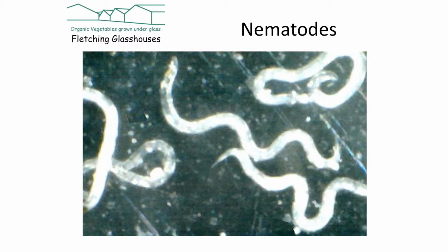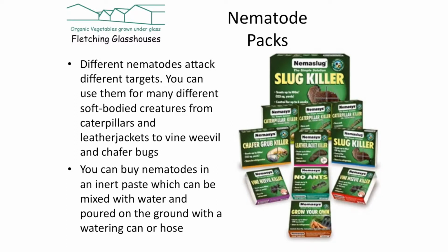Now, nematodes are actually one of the most abundant creatures in the soil, and there are all sorts of different nematodes. They're part of the whole soil life, and the soil wouldn't be alive without them. They're essential. But there are good nematodes and there are bad nematodes, so people find that confusing. The sort of nematodes that eat your potatoes are the bad nematodes, and the sort of nematodes that eat the slugs are the good nematodes. It's just a question of whether they're on your side or not.